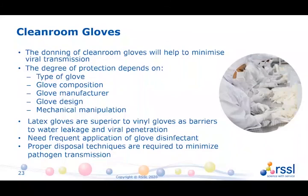Wearing cleanroom gloves is one method to help minimise viral transmission within the clean room. Now, obviously, in aseptic facilities, people are wearing gloves all the time, but in some other lower grade clean rooms, that may not be a requirement. So wearing gloves at all times can also help minimise viral transmission. Now, the degree of protection depends upon the type of glove, the particular glove composition, the glove manufacturer, the glove design, and the degree of mechanical manipulation that is practiced. And these factors can have considerable influence upon glove performance in terms of leakage and viral penetration.